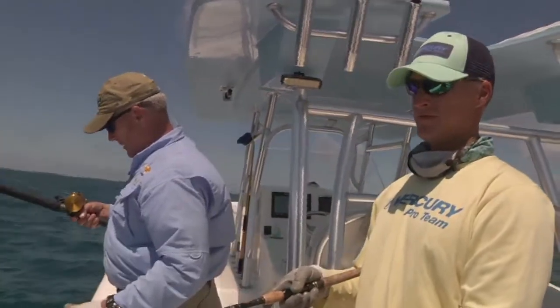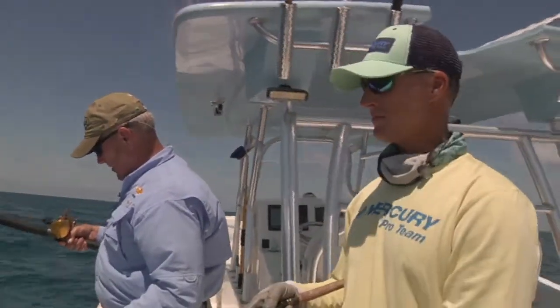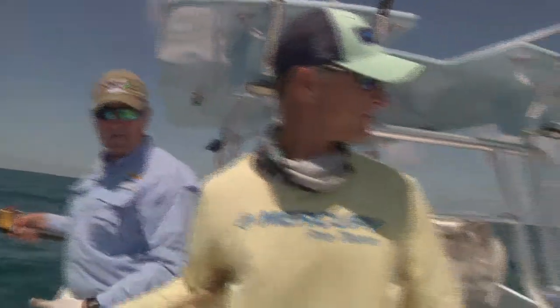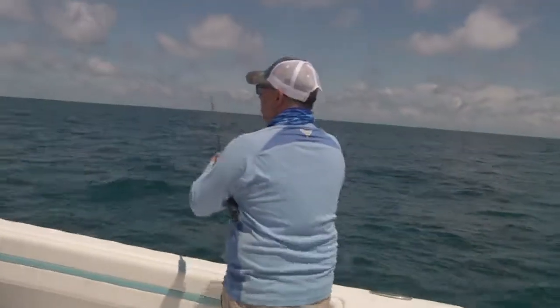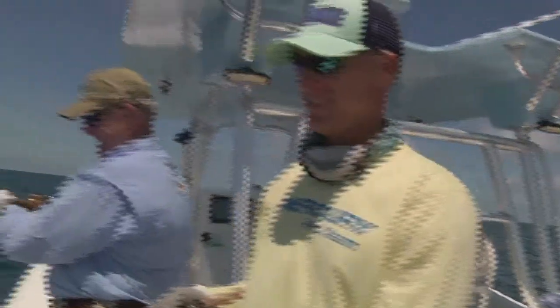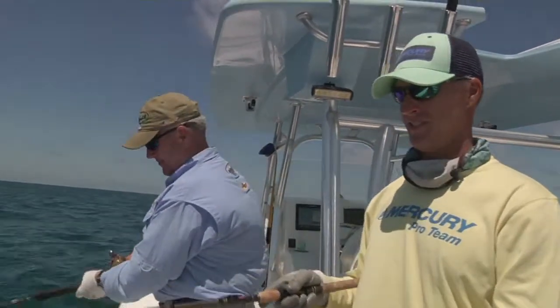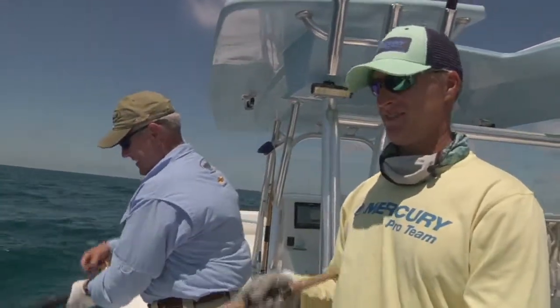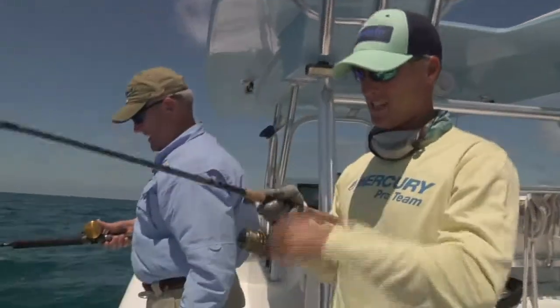I wonder, just in 65 feet of water out about 30 miles now, it looks like the jellyfish have showed up. What do you got, Nick? Oh! It was a shark. Shark starting to show up. Oh, there he is. You got him? Yeah. Light tackle is fun.